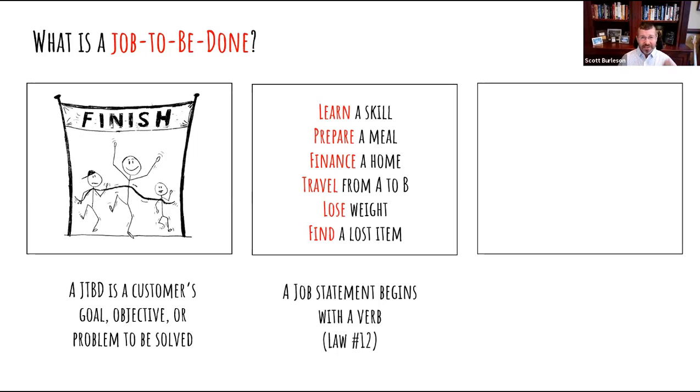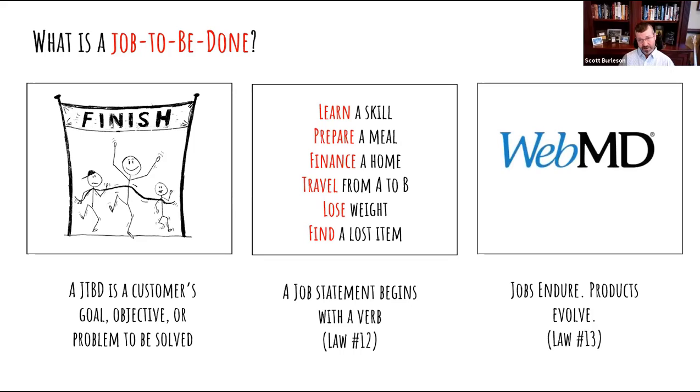Now, an important attribute of a job statement is they are much more stable than products. It's not that jobs don't change, but they're much more stable than products are. If we think about a relatively new product, WebMD, when I'm teaching innovation or new product development courses, I'll often ask, what does somebody hire WebMD for? And somebody invariably says, well, it's to convince you have cancer when you just got a canker sore or something.